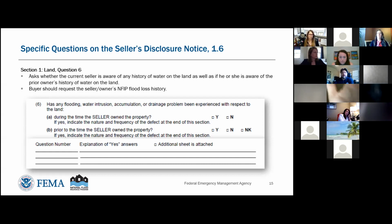So when we do have land, we have to be careful for future development. That's really important for real estate professionals, because when you have open lots, it's going to be harder to sell those if there is a higher standard that has to be adhered to in order for something to be built. So it's important to remember, the question asks, has any flooding, water intrusion, accumulation, or drainage problem been experienced with respect to the land? And that's important. Areas that have shallow flooding or ponding can have an impact, because when you build in an area such as this, especially in areas of high flood risk, that water has to go someplace else.